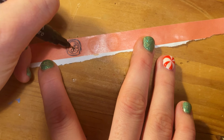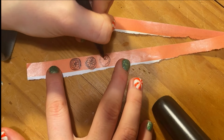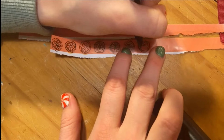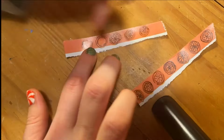So I'm making these little orange slices. What I really like about this is when it all comes together, spoiler alert, I think it looks nice. So it doesn't really matter how the individual orange slices look. It was fun to just make these really quickly, just doodle them. I think that individually they don't look that great, but then all hanging together they have a nice effect.